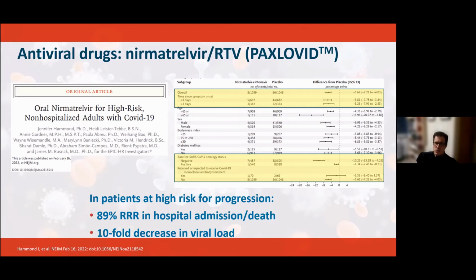The exception to this rule is if your baseline SARS-CoV-2 serology status is positive. There's still a statistically significant effect, but it's just borderline, as you can see there. And at the very bottom, you see patients that have received monoclonal antibody treatment at the same time. There, it seems like there might not be a significant effect anymore. So immunity certainly plays into the benefit of Paxlovid, and we are very curious to see how Paxlovid actually works in the vaccinated or otherwise immune population.